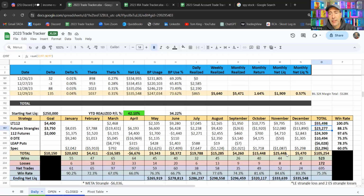We netted a little over $23,000 in strangle trades with an 88% win rate. Our 112 trades, the long-term 112 is 100% win rate, and all of the other ones had a 97, we did lose one 112 trade, almost 98% win rate on those. Zero DTE managed to add another $10,500 roughly, with a 75% win rate on zero DTE trades. So I think we got it figured out. I don't know if we'll increase or do any more with that into 2024, but we'll see what happens.